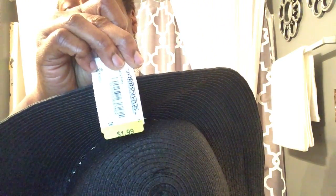So first item is this hat. This hat was $1.99. That's the regular price. $1.99. And I love the silver chain. And let me put it on my head to show you guys what it looks like. All right. I am liking my hat. I haven't worn this hat yet anywhere, so you can pretty much adjust it how you want to wear it. Okay, I am liking my hat.